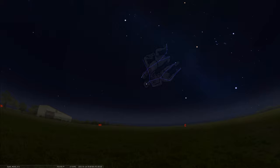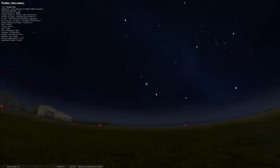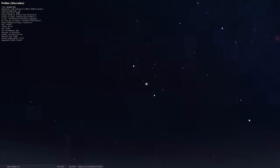Now, scientifically, Gemini has some interesting places to explore. So let's dive into the brightest star in the constellation, which is named after the twin who is immortal, whose father was Zeus. So let's take a look at this star here, which is Pollux. We're going to zoom right into it just a little bit more.